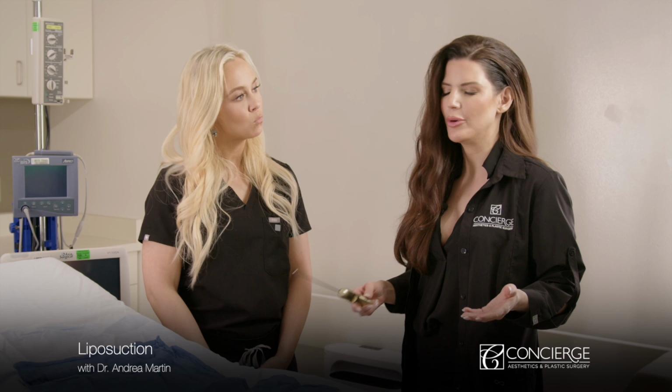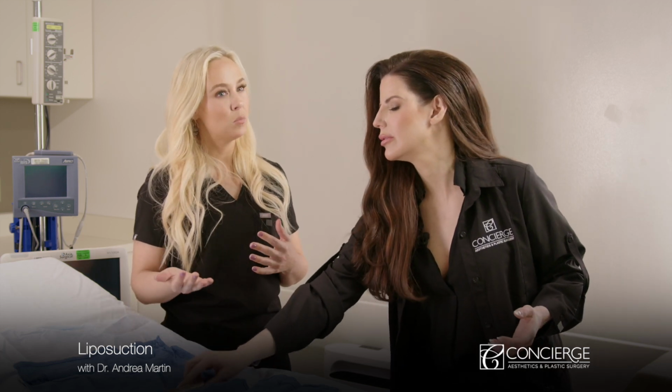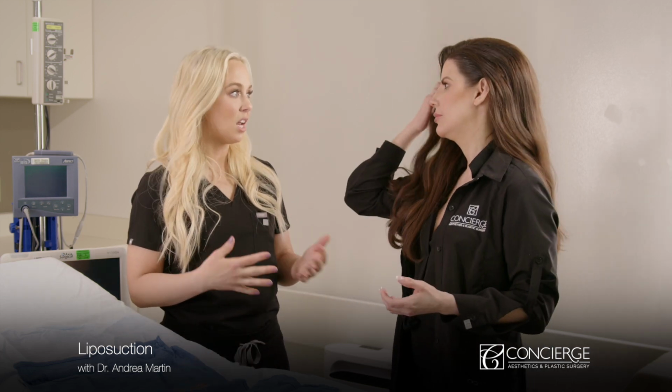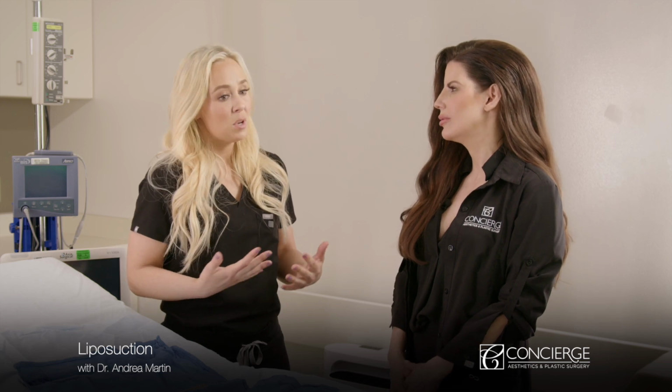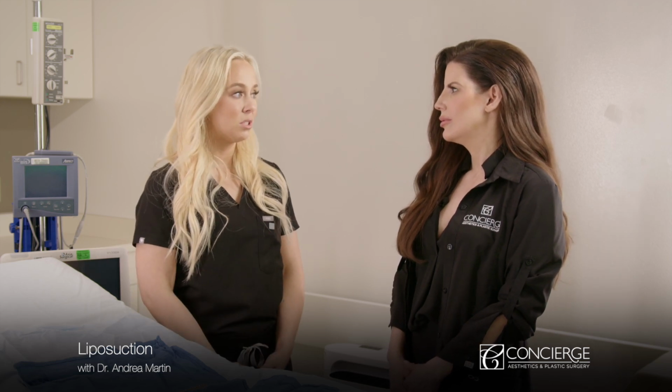Wow. So what does the recovery time look like with liposuction? That's really dependent on which area you're having done and how much you're having done all at one time, but the recovery is a lot easier than what people often expect. Usually at about 2 weeks, you're able to get up and do anything you want. That includes vigorous exercise. The most important thing during the recovery is you have to wear a compression garment for at least 4 to 6 weeks, depending on the area. But most patients are ready to go back to work within a couple days.